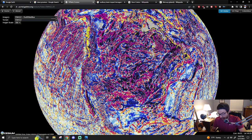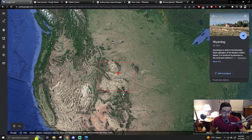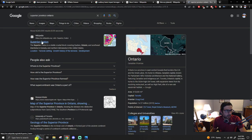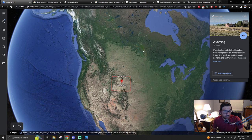Southern Wyoming, whatever was here, rifted away 1.8 to 2.0 billion years. So there were some things connected, and then they rifted away 1.8 to 2 billion years ago in southern Wyoming. Let's go to Wyoming again. Okay, somewhere down here, rifted away, and unknown where they went. Some people say Superior Province in Ontario. The Superior Craton, I guess. Up here, some people say it moved over here, thereabouts, over there.